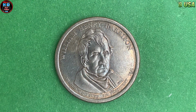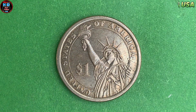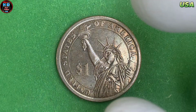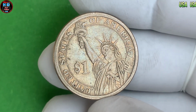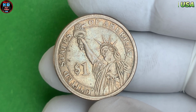In the world of coin collecting, some pieces are more than just currency. They're chapters of American history cast in metal. Small in size, but heavy with legacy, these coins carry the faces of leaders, the stories of a nation, and sometimes, unimaginable value. Today, we're diving into one of the most captivating coins in the United States presidential $1 coin series, the William Henry Harrison gold $1 coin.